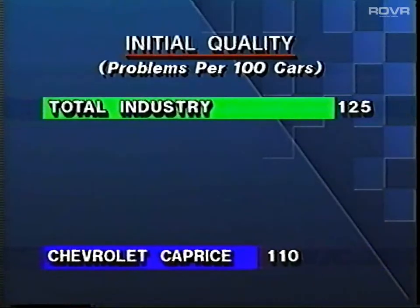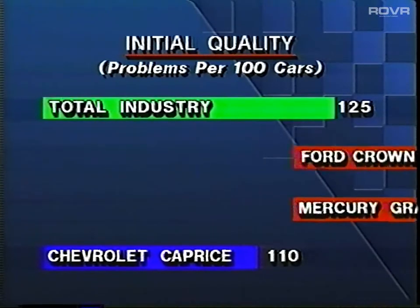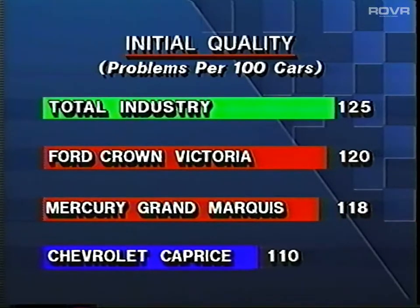There's good news for Caprice in the latest J.D. Power Initial Quality Survey. J.D. Power ranked Caprice best in class with a problems per 100 cars rating of 110, well below the industry average of 125. Caprice beats out top competitors like Ford Crown Victoria with 120 and Mercury Grand Marquis with 118.